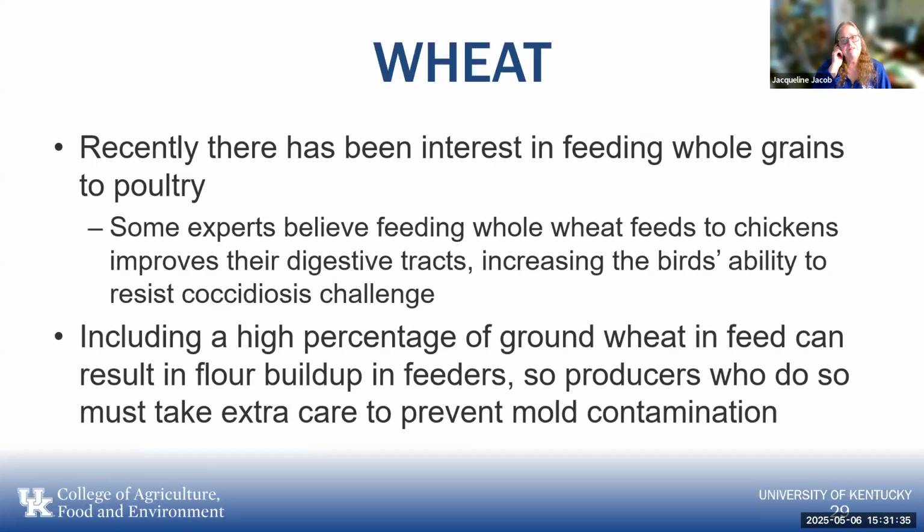Recently, there's been interest in feeding whole grains to poultry. Some experts believe feeding whole wheat or feeds with whole wheat to chickens improves their digestive tracts. It increases the bird's ability to resist coccidiosis challenge. So if that's an issue, that might help you. And including a higher percentage of ground wheat in feed can result in flour buildup in the feeders. So you have to make sure that you take extra care to not leave a lot of that flour at the bottom of the feeders at the end of the day so that you don't have mold growing there.